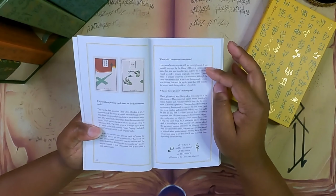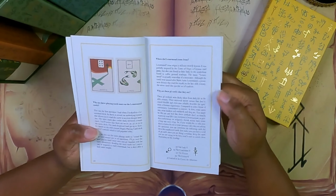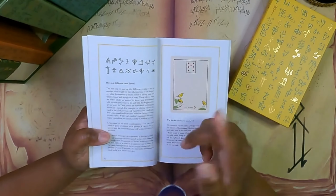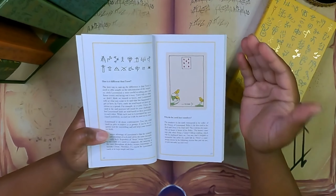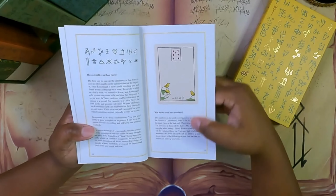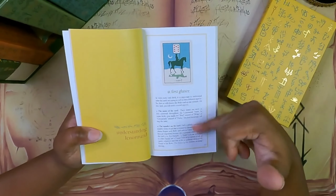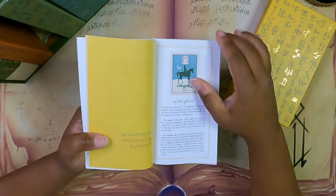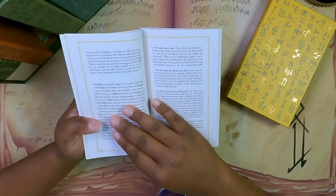Where did Lenormand come from? Why are these 36 cards? What are they? How is it different than tarot? I think that's really important, because a lot of people get confused about how tarot, oracle, and Lenormand intersect or don't intersect. So I like that. And then it says, why did these cards have numbers? And then it goes into the first glance of the card. It explains the breakdown of how the cards are set up. Obviously, you'll see more of that when we do our flip through. But it does go through the name of the card, number on the card, and so forth.